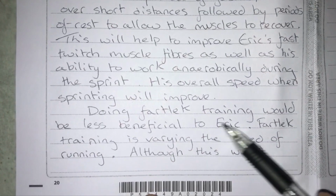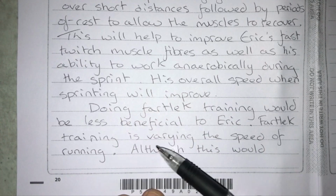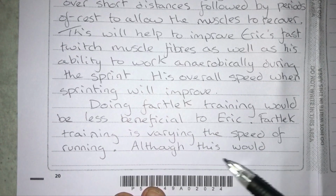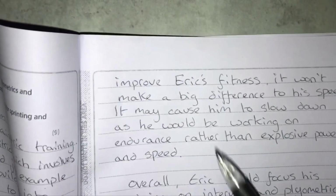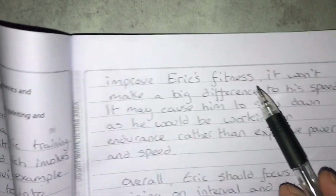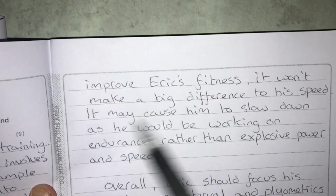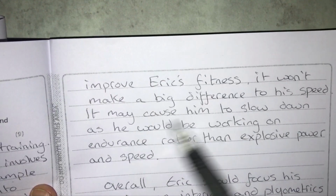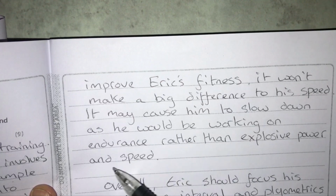Doing fartlek training would be less beneficial to Eric. Fartlek training is varying the speed of running. Although this would improve Eric's fitness, it won't make a big difference to his speed. It may cause him to slow down as he would be working on endurance rather than explosive power and speed.